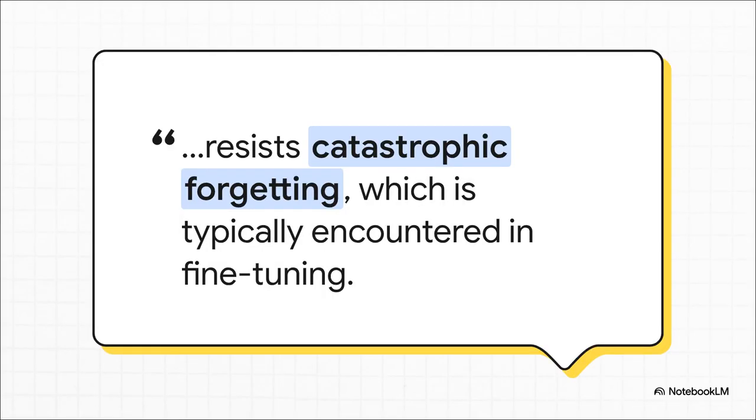And as the researchers themselves said, this underscores the promise of model merging as a robust transfer learning mechanism that resists catastrophic forgetting. Now, catastrophic forgetting is a huge problem in AI. It's when you teach a model something new, and in the process, it completely forgets what it knew before. This method seems to avoid that, which is a really big deal.